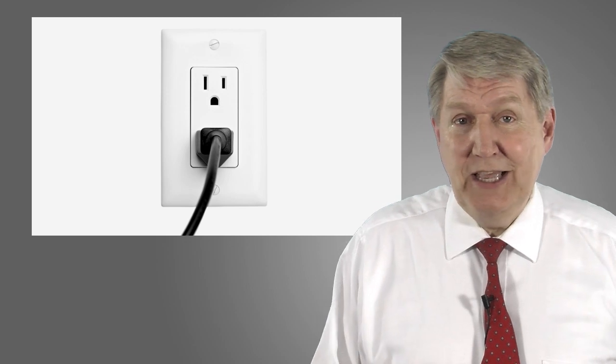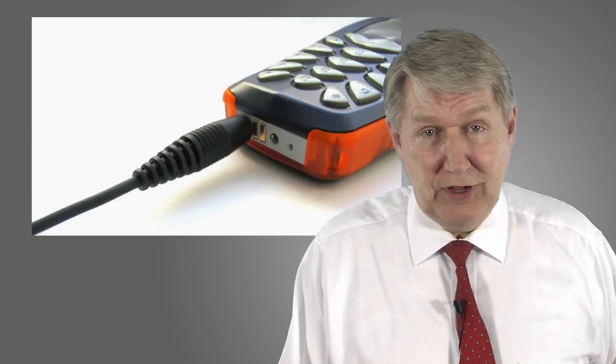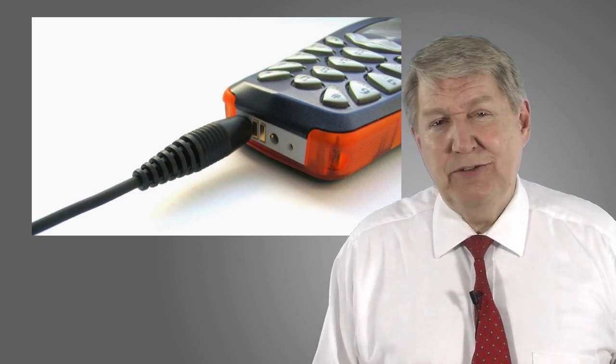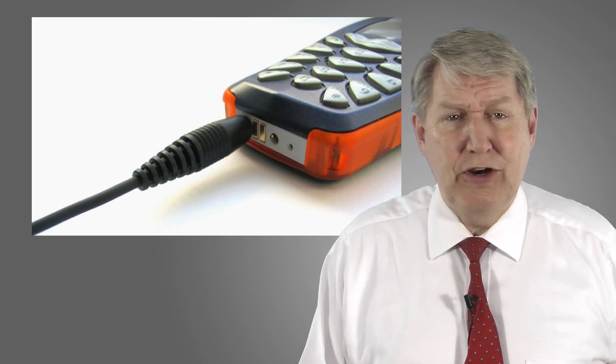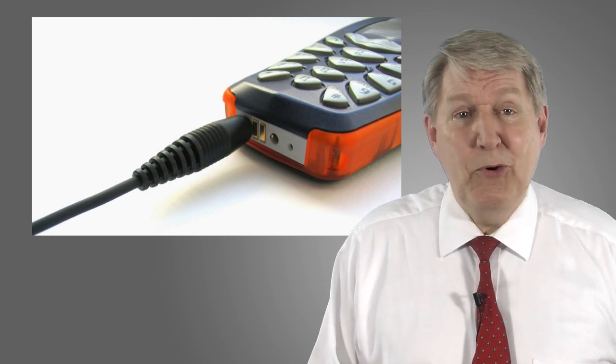Here are a few other things you should know about operating your cell phone. First, it's important that you charge the battery in your cell phone every day or two. Simply plug the AC adapter into a wall socket and then connect the other end to your cell phone. It usually takes about an hour or two for the cell phone to charge up, but you can leave it plugged in all night. It'll be ready for you in the morning.